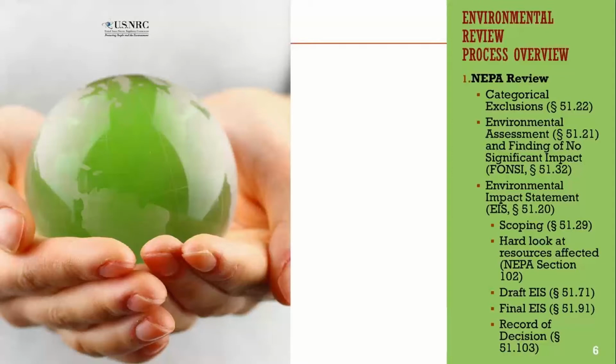An environmental assessment is prepared to determine whether an action has potentially or can cause significant environmental effects. If not, then a finding of no significant impact is developed. If the proposed federal action is determined to significantly affect the quality of the human environment, then the federal agency prepares an environmental impact statement.